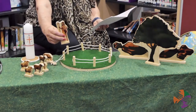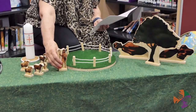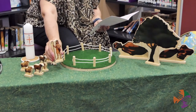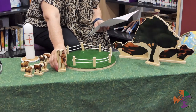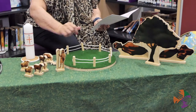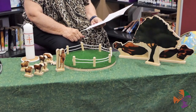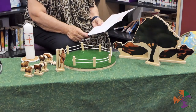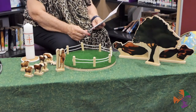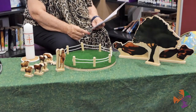You notice that I'm holding the shepherd not from the top here. I recommend we always hold the human beings, or those representing human beings, a bit lower, like that. So here we have the shepherd. He's not wearing the clothes that we see today. He's dressed as a shepherd would be dressed back in the time of Jesus. And usually the shepherds were young boys. That's why this shepherd is so young looking. And this shepherd has also got a bag over his shoulder. I wonder what he's got in his bag.